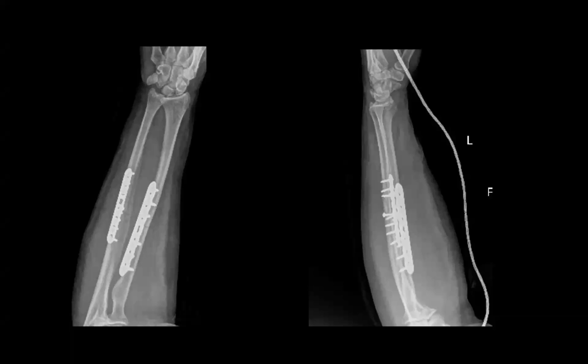So Dan, with that case, tell us about your interval to get down to the radius. What was your internervous plane, if you will? Yeah, so we did a Volar-Henry approach between brachioradialis and FCR. And then for the ulna, we went between ECU and FCU.